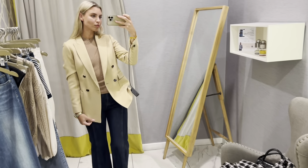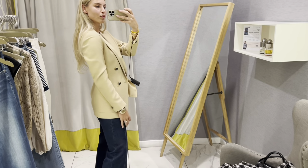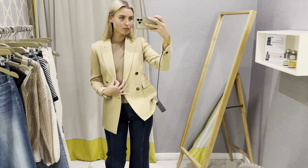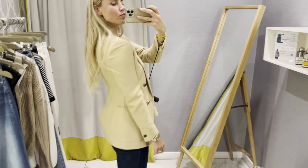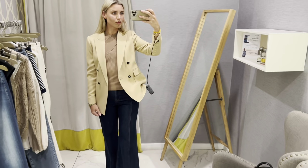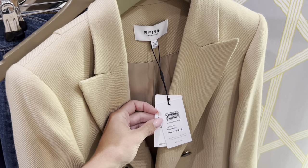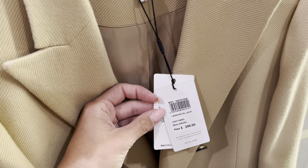This can be a signature piece in your wardrobe. Great cut and stunning color for spring outfit. Very comfortable casual jeans. Love the color.